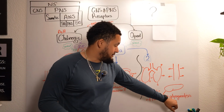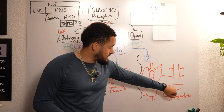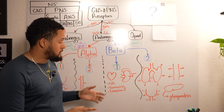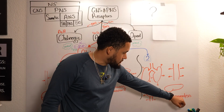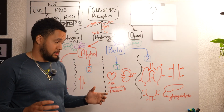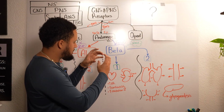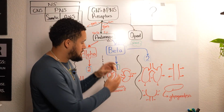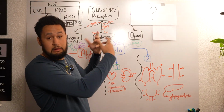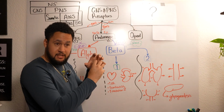We're also going to have glycogenolysis, okay? Glycogenolysis happens in the liver. And what does glycogenolysis do? Well, let's break it down. So we see glycogen right here, right? Glycogen is just a fancy word for sugar, okay? So when sugar gets put all together, you have glucose. Glucose, when it gets packed into a nice little space, is turned into glycogen, which is just a longer chain of sugars, packed up tight.